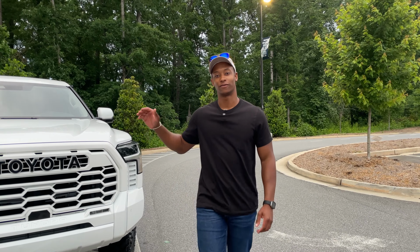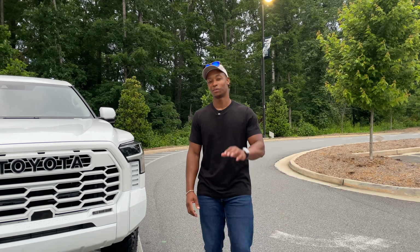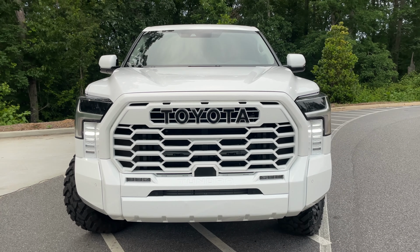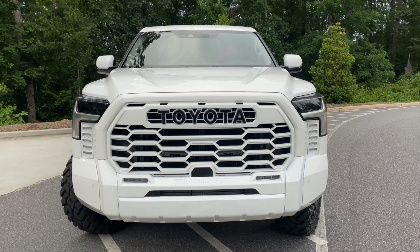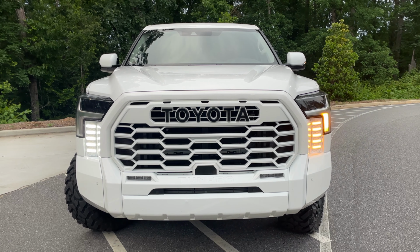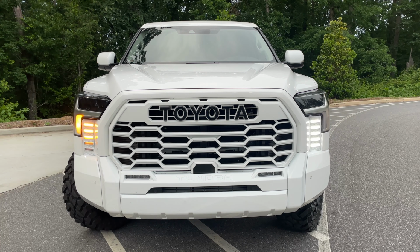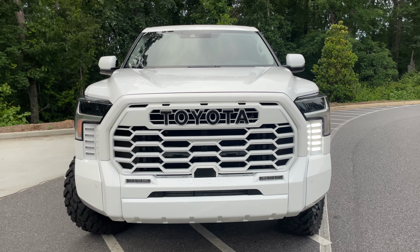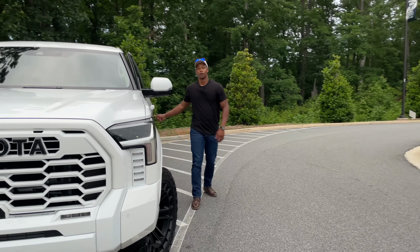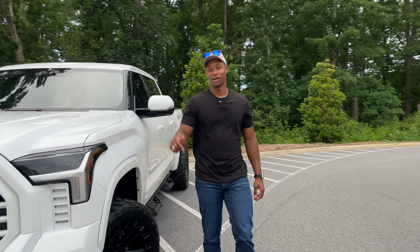So we're going to start with the front of the truck here because it's got a really cool light sequence. Let me know if you guys like it. Some people think it's cheesy, but I think it's pretty cool. What do you guys think about that? Let me know down in the comments.